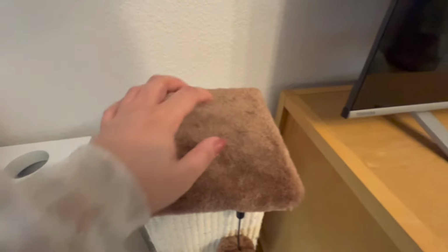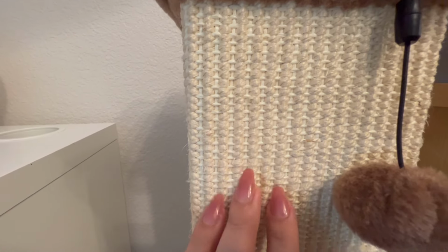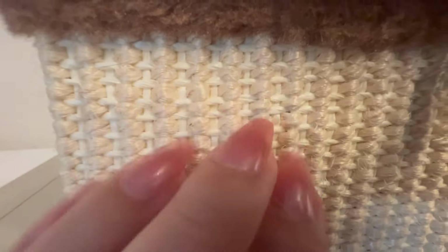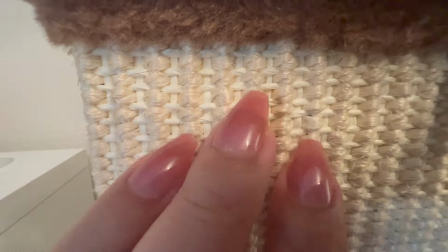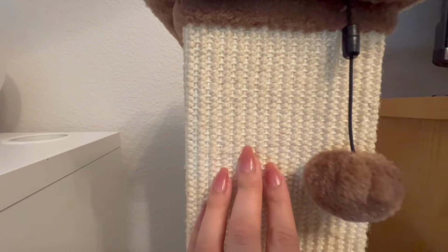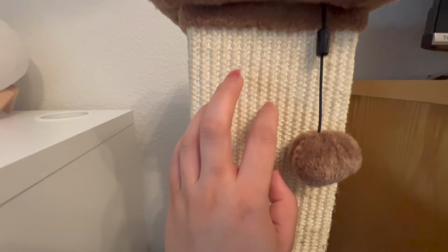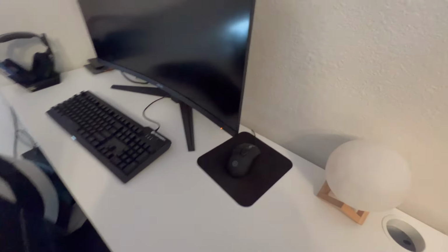Just ran into my bedstand. That's our TV over here. We have our cat tree, one of the cat trees. Cat trees there, and then moving on to my boyfriend's little setup over here. He has his monitor, his keyboard.